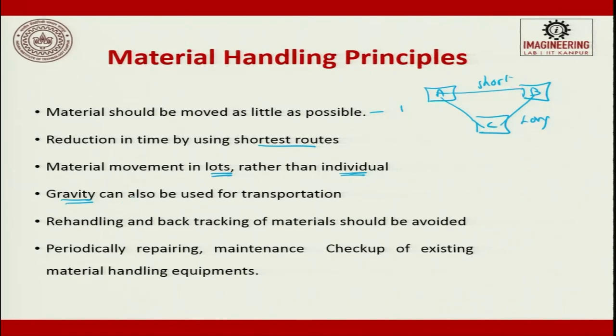Many times, conveyors used for unloading baggage from your plane also use gravity to our advantage. You drop from the top and it comes down. When you go for a security check in the airport, we sometimes have roller conveyors. In that roller conveyor, they always have a small taper. So you put your baggage, and by its own weight it slides towards the X-ray machine. So gravity is used for advantage.